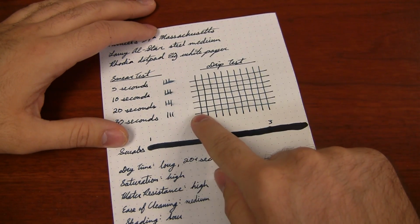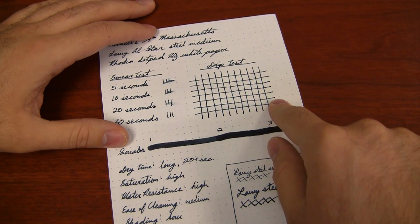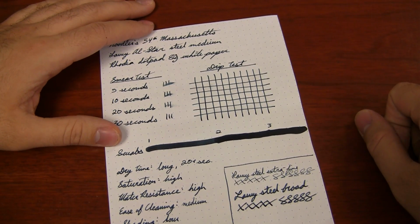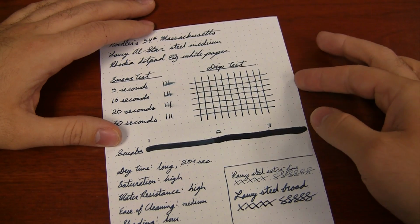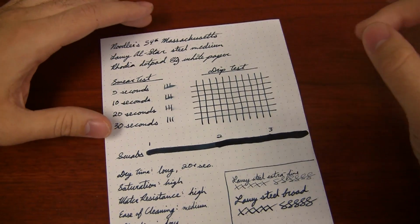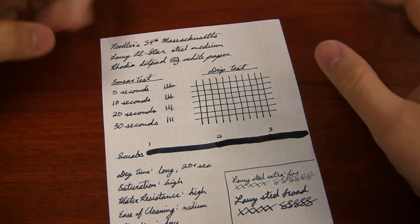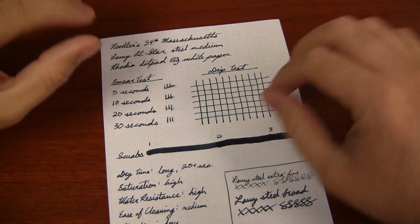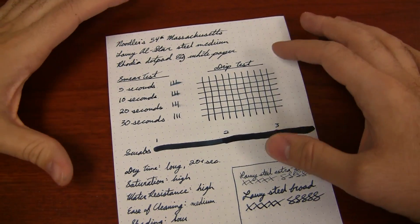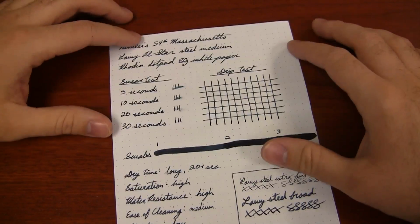And then I took a wet Q-tip and rubbed it across here. You can see a little hint of smearing there, but it's still, I would say, 95% totally untouched. So this is an incredibly, incredibly water-resistant ink in a pretty short period of time on very ink-resistant paper. So this passes with flying colors. Other than Noodler's Black, this is one of the best performing water-resistant inks that I've seen in a while.